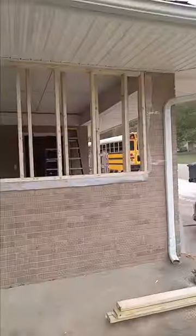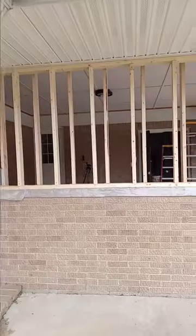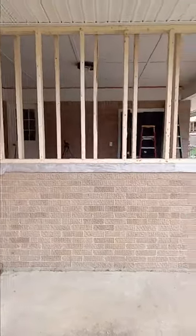All right, guys, a little bit of an update today. October 11th. Little update here. So, we got the outside framed in. There, got it framed in, ready to go.